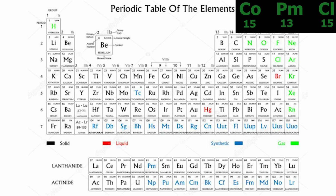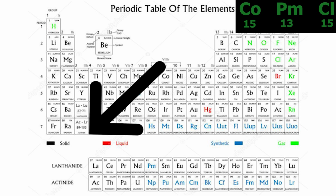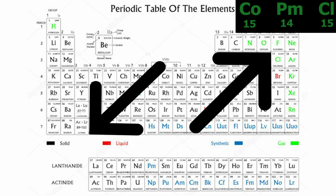Finally, there are some cool trends in the periodic table. For metals, the further left and down you go, the more reactive they are. Because of that, Promethium gets a bonus point as the most reactive metal. On the contrary, nonmetals are more reactive the further right and higher they are. This makes Chlorine our most reactive nonmetal, so let's give it a bonus point.